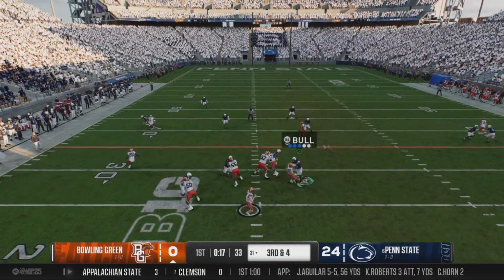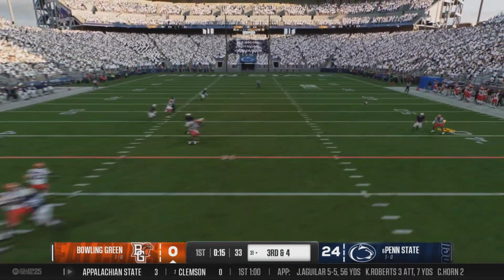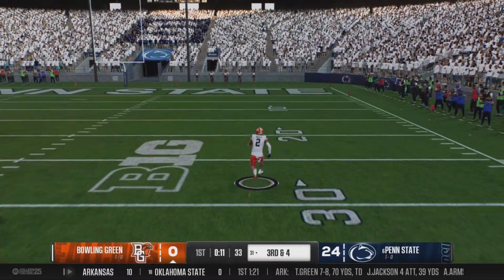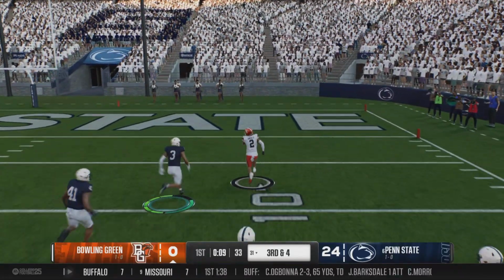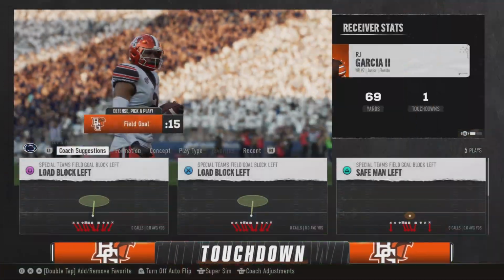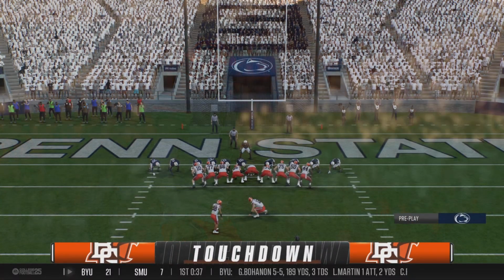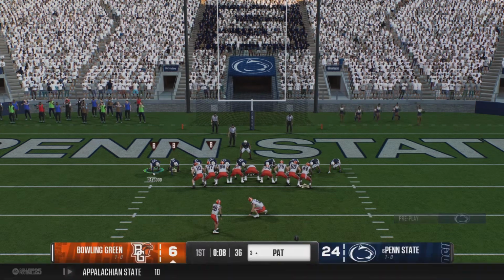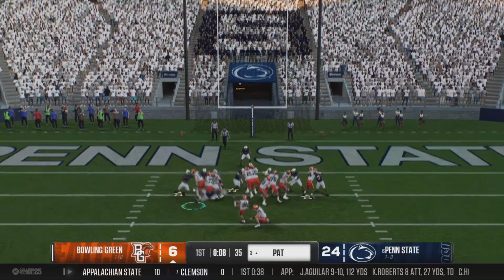Looking to throw, it's Bazelak. It's complete on the right side. At the 40, there he goes. The expressway is wide open. And he just kept running, and he ran away from the crowd, and he'll take it in. Touchdown, Bowling Green. And what a nice start for this offense.